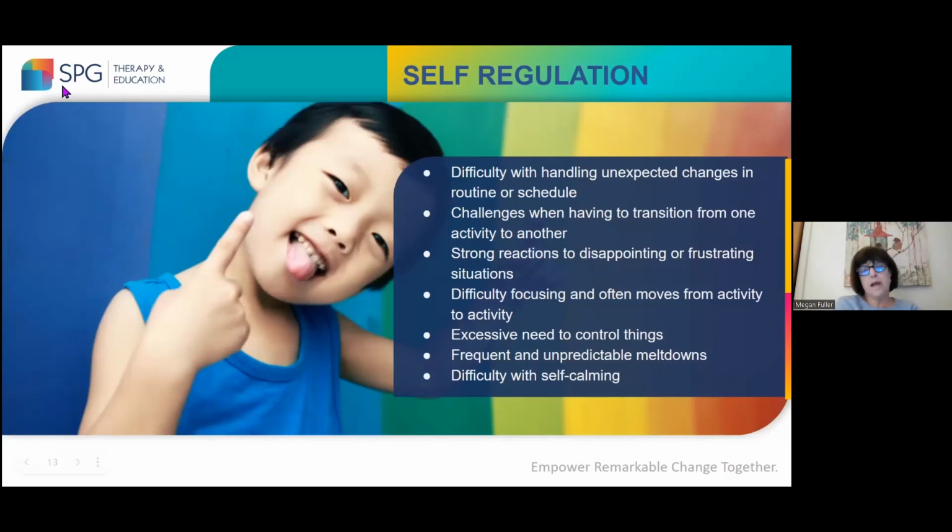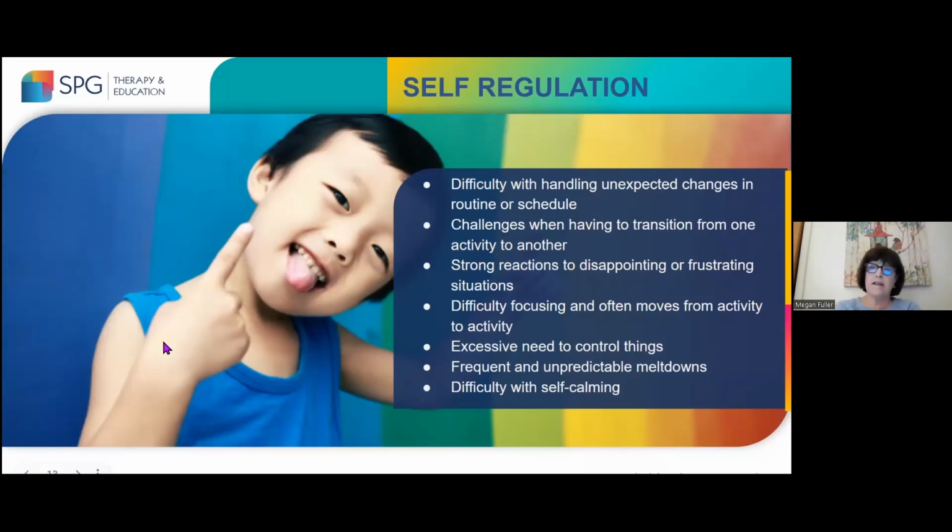So some of the things we may see with children is difficulty with handling unexpected changes in routine or schedule. They like things a certain way, and when something doesn't happen the way they were predicting, it can be really challenging for them. It may also be difficult transitioning from one activity to another, particularly if it's an activity they're enjoying. It may be very hard to move on to another activity. And again, like Susie said, we would be looking for reactions that are more increased than what we would expect. And also strong reactions to disappointing or frustrating situations, maybe becoming very upset or crying or having a meltdown.